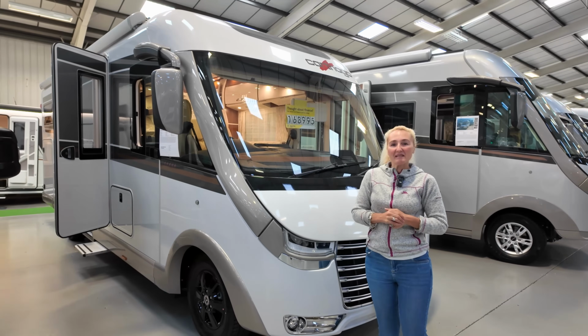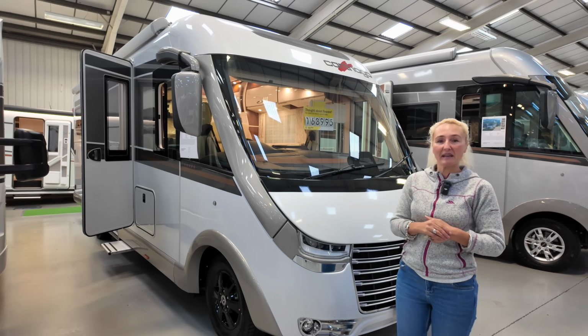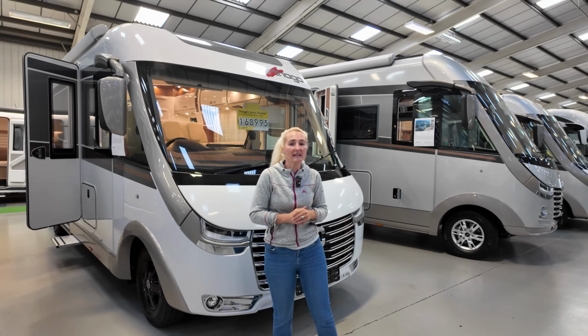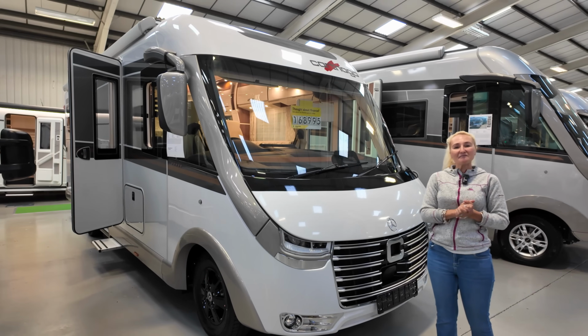What would I do with it? Do you know what? I think the only thing I'd add here would be the silver paintwork for me. If you want to know what a silver Carthago looks like, we can see silver over there. So for me, I'd add the silver paintwork, and other than that, I'll be ready to go.